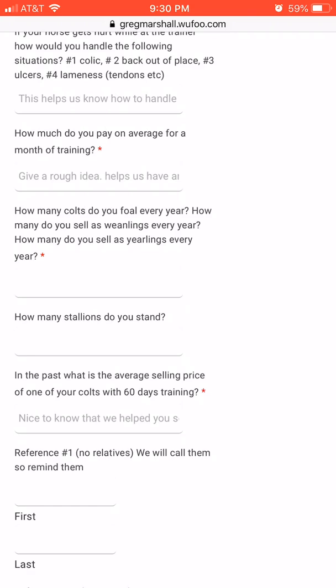That information, as well as 2 questions down, what's your average selling price of a colt with 60 days training, helps us to gauge if we can sell your horse for a figure that you will be happy with or not. And hopefully we can. We believe that we can, and the program continues to do better every year. How many stallions do you stand?